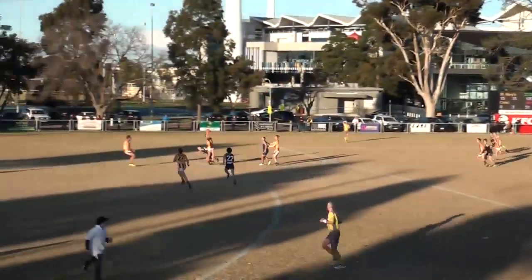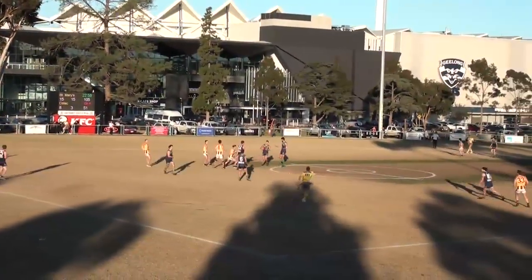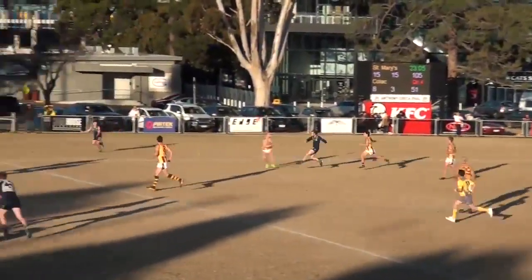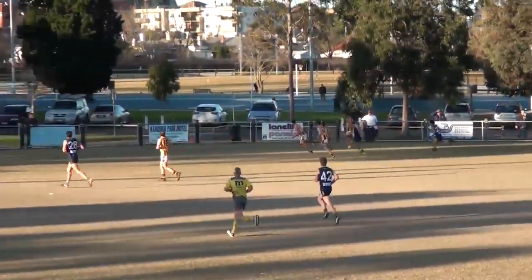Extraordinary. Grovedale 1 goal clear of South Bowen. Wow. I'm rattled by that. So six points, is it? The kids are running the crash. That's what's going on here. The overlap from McMahon is nice. Kick inside 50. Gillies again.